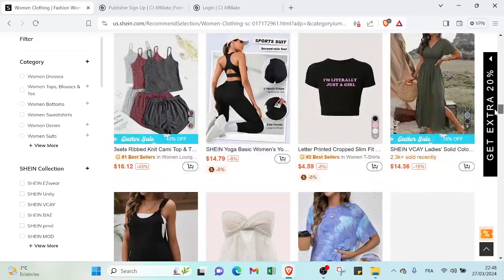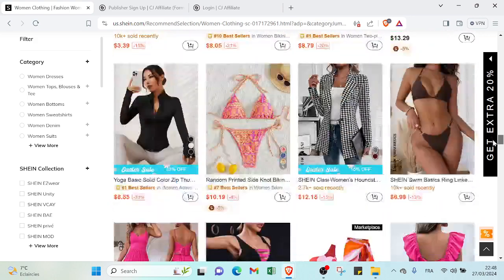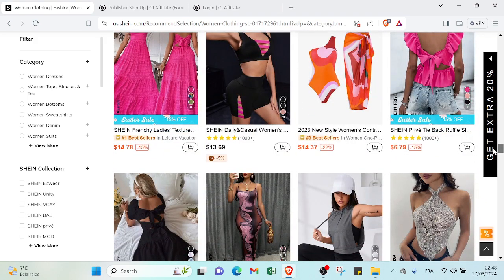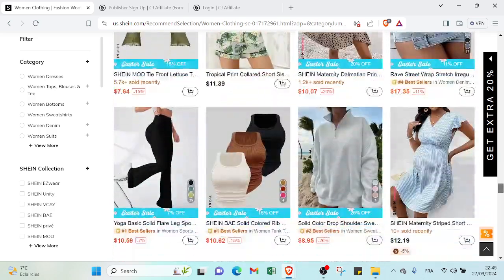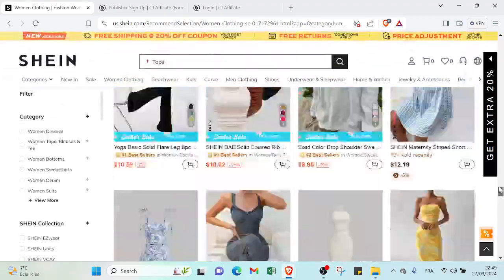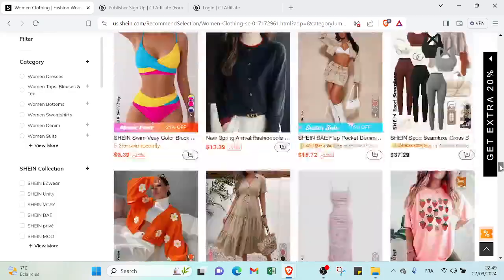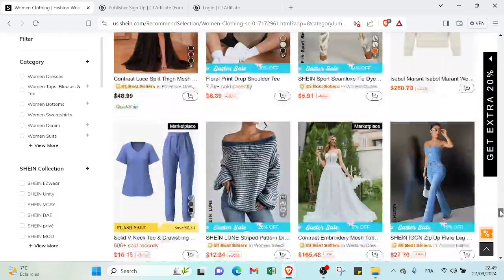Most of you guys know what Shein is, with over 2 million items on their store, and they're constantly coming out with new fashion products. Shein has become one of the largest and most popular web stores now, so that's why I can say you have more chance to earn money by being an affiliate in Shein. But the question is how we can sign up.